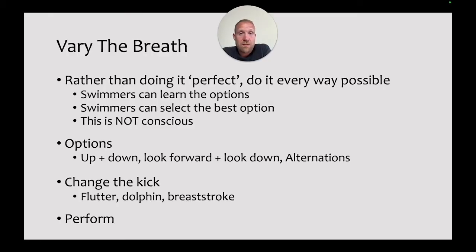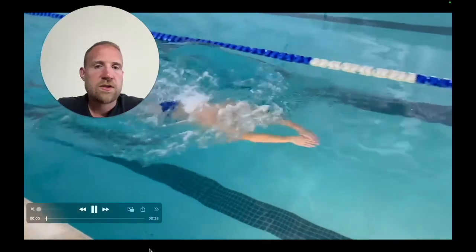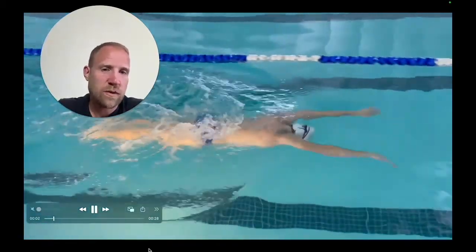And again, like I mentioned a couple minutes ago, the key aspect too is to make sure that they're asked to perform. So they're trying to go faster with head up breaststroke, for instance, or they're trying to go faster with head down breaststroke, for instance, or they're trying to go faster alternating between head down and head up. And they're going to try to find the best ways to do that and perform while using those different variations. And the more they learn to perform with these different breathing patterns, the more effective they're going to be with all breathing patterns.